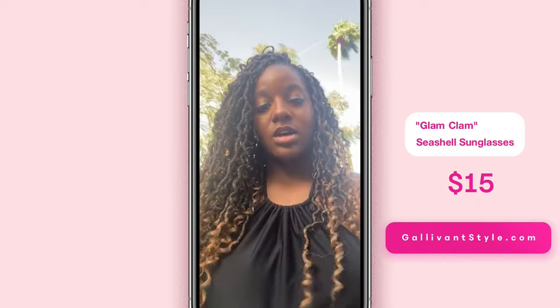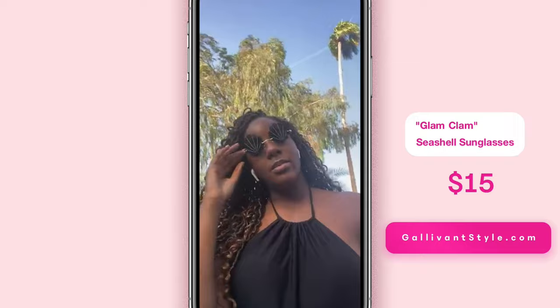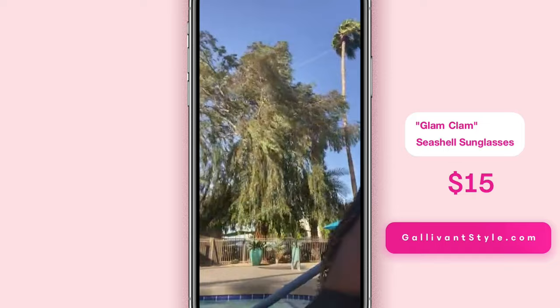The next one that I have for you guys is black. Because some of y'all really don't like the color, but you want to get it on the time. The black will do it for you. So that's the black color.